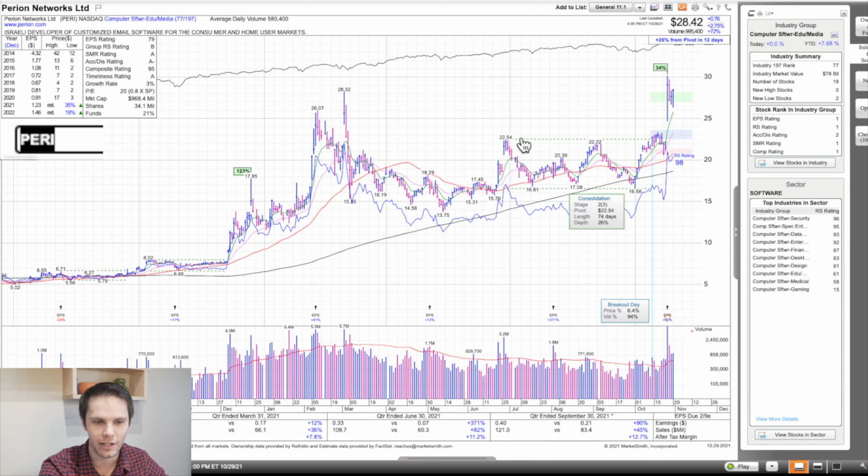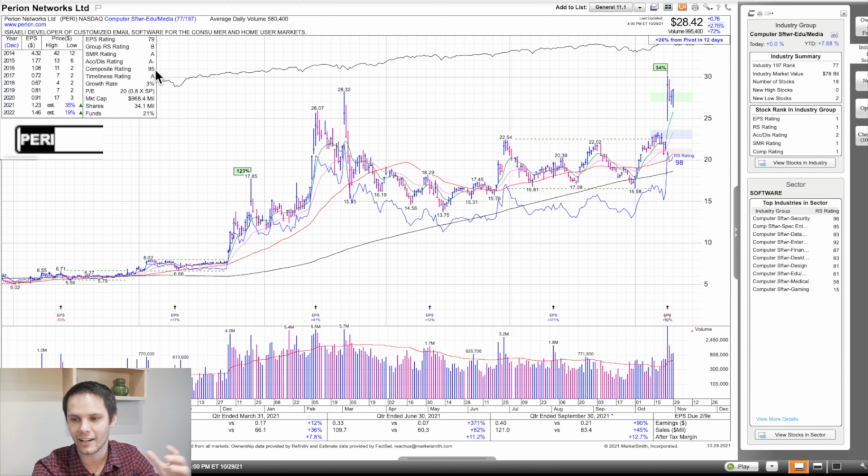98 relative strength rating, A- accumulation distribution, and 95 composite rating. When you have both a composite and a relative strength rating in the 90s, that's really what catches my eye. This just had earnings.